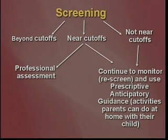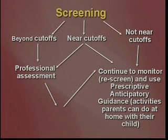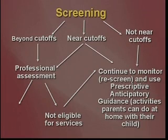If the child scores beyond the cutoffs, then professional assessment is warranted. The child may or may not test eligible for interventions. If they don't test eligible, continue to monitor and use the prescriptive anticipatory guidance sheets. Or if the child is shown eligible, then they will receive, especially through early intervention, the therapies and the interventions that they need in order to make the best of their development.